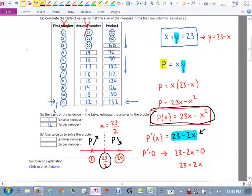So if I let x be equal to 23 over 2, I should be able to get y now. So I go back over to the equation over here on the right for y, and I plug in what x is. So that means that y is equal to 23 minus 23 over 2.